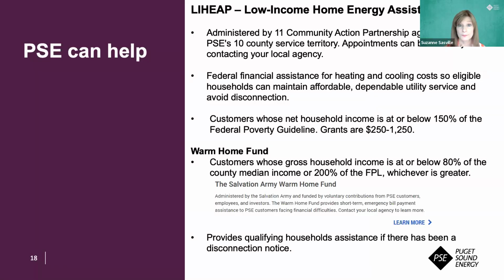Customers' net household income for this one is at or below 150% of the federal poverty guideline. So that's a little less than the PSE Help program. And the grants for that go from $250 up to $1,250, and that's a one-time grant per program year, which is like the PSE Help program and runs from October 1st through September 30th every year.